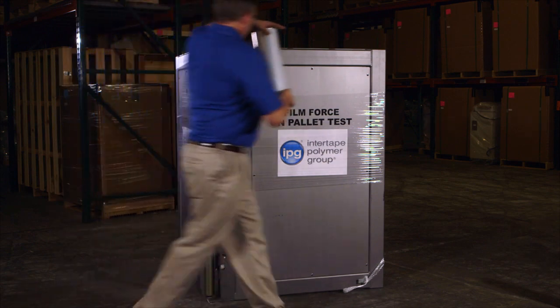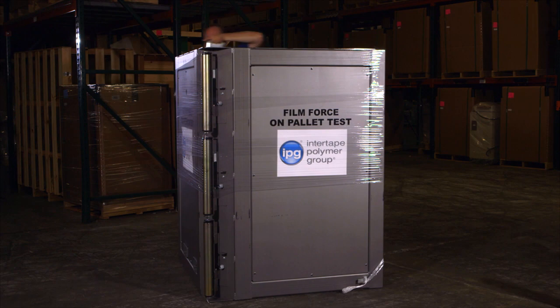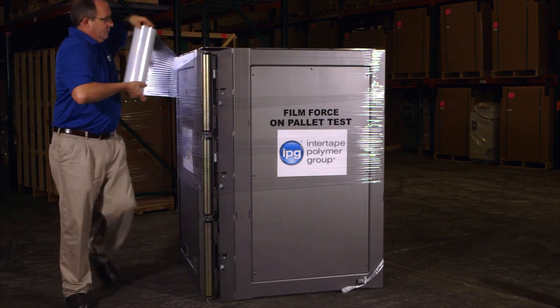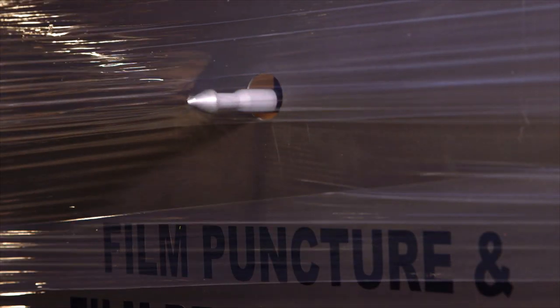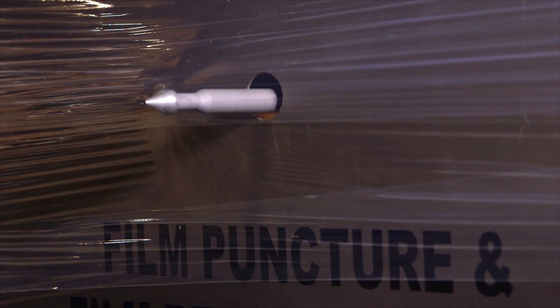When angle wrapping, we found the Orbit Air B 30-gauge to display similar strength and tear resistance to its standard 70-gauge counterpart. In fact, it shows pallet tear propagation, and even though the film was punctured, it didn't transmit to failure.